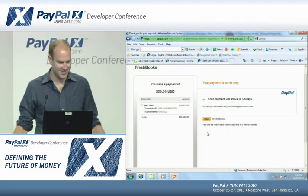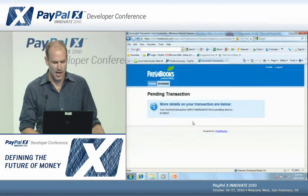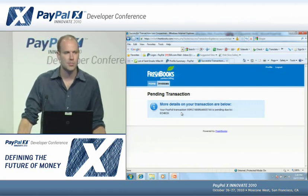hey, look at that. So that could have been $20,000, or actually it's up to $10,000 this is working with right now. So this worked. I'm going to kick back into my PayPal account. Here's more details. It's a pending transaction. Find out some more information about that.